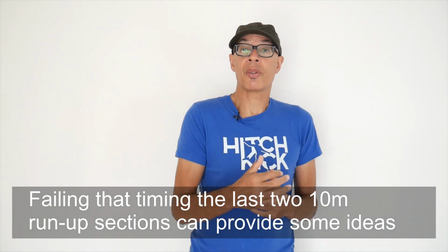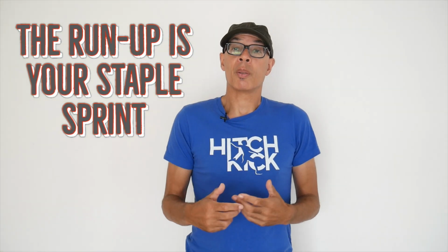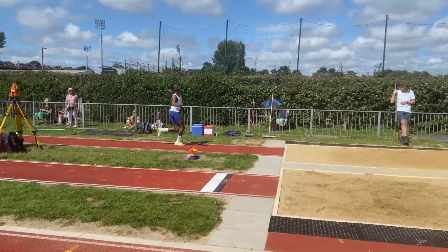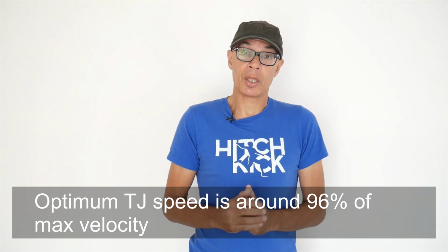Also, look at how this relates to maximum fly and 10-meter times so that you can equate again as to whether or not you're utilizing enough of that speed that you've got and you're putting it in the right place on the run-up. This is why doing run-ups as your staple sprint as a long jumper and indeed as a triple jumper is crucial. Being able to get that optimized speed on the run-up in the right place is crucial.